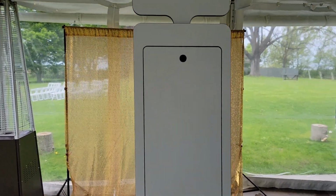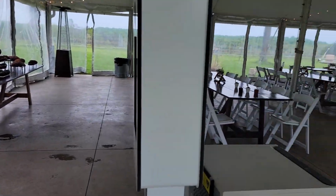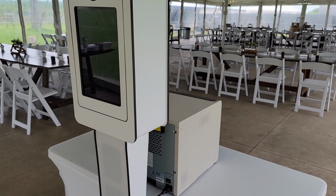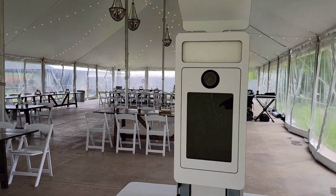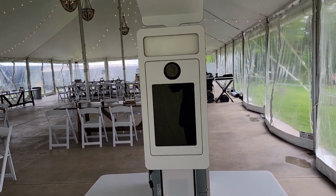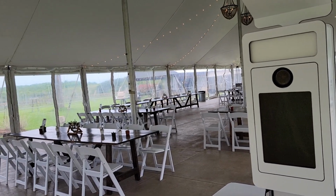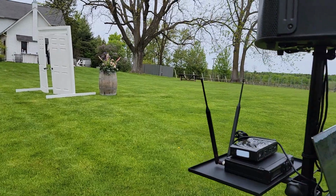So they'll come up, tap the screen, stand against the backdrop, take a photo, and then it will come out of there. The photo booth actually isn't going to open until after dinner, after dancing and all that other stuff. So we don't have it running right now, but we have everything ready to go. Everything is plugged in and we're ready to rock. Let me show you guys the ceremony.